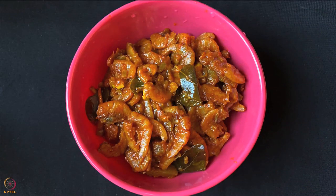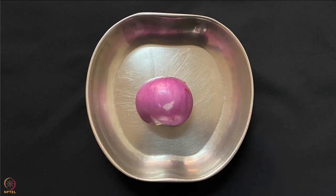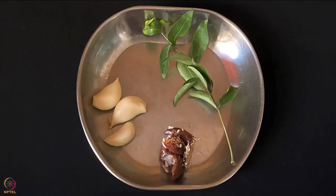The first recipe is dried shrimp curry. To prepare this recipe, you need 20 grams or 3 tablespoons of dried shrimp, half onion, half tomato, 3 to 4 garlic pods, 1 lemon-sized tamarind, 1 sprig of curry leaves.